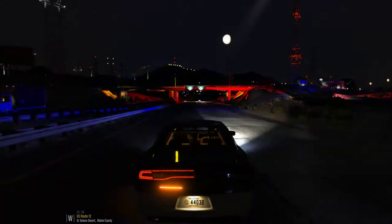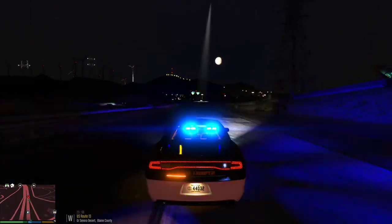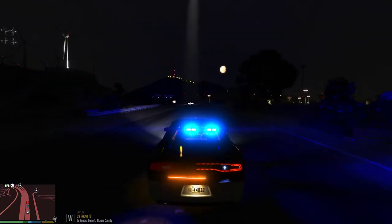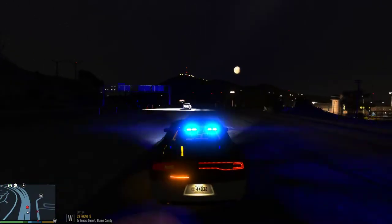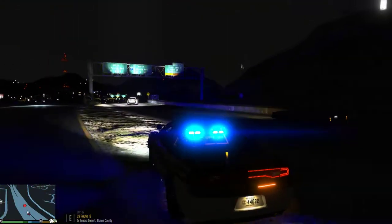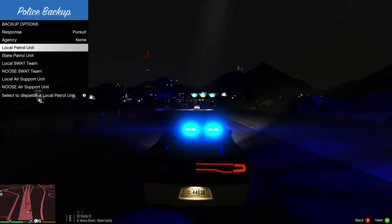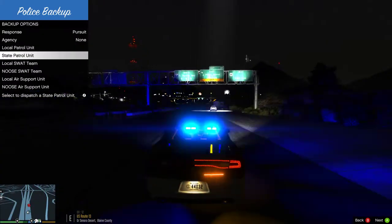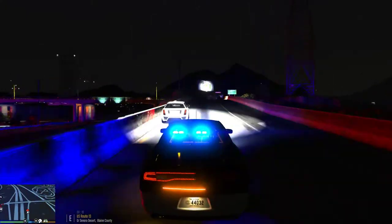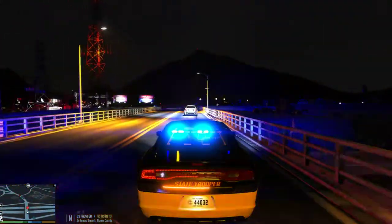Turn that map off, there we go. Taking some minutes to catch up. We got him now. Where's our backup? Assistance needed on Sonora Freeway in Grande Sonora Desert. Ocean 1 en route. Green 2, we're in the area. Copy dispatch, Adam 4 en route. He's heading toward Harmony.